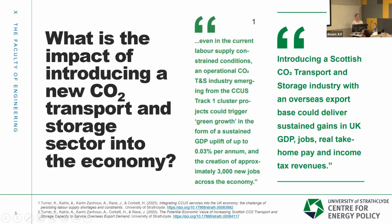We published this in 2021, and since then things have moved on, and we are now at a stage of refining this model in the light of announcements that have been made, and maybe announcements that are to come. But one of the key takeaways from this is that introducing this carbon transport sector into the economy could trigger green growth in terms of GDP and jobs, but it is very dependent on who pays for it.